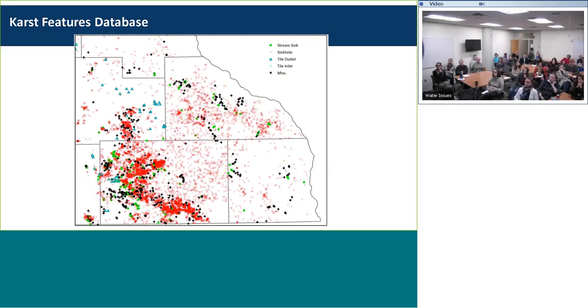Lastly, Karst Features Database. I touched on it earlier with Gow and Alexander and Green, tipping all those characters. That is a standalone product now. It's available through the Minnesota Geospatial Commons. What you don't see in the Karst Features Database now are springs.